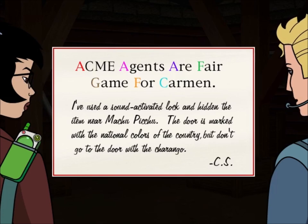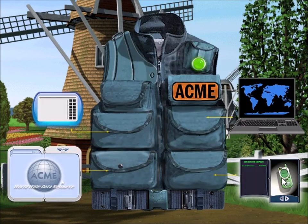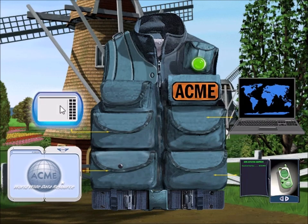Hawkins, I think you're starting to understand Carmen's style. Yep, so AAA, FG, FC. Those sound like musical notes. Definitely. And the door's marked with the national colors of the country, but don't go to the door without this device. Well, we don't have that device, so we can't open the door. So, where were we going? I already forgot. Let's look at the clues.